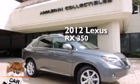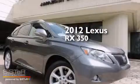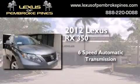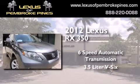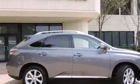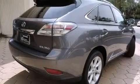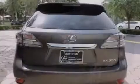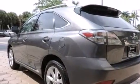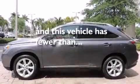This is a certified pre-owned 2012 Lexus RX 350. This crossover has a 6-speed automatic transmission and a 3.5-liter V6. All of the following features are included: a navigation system, Bluetooth cell phone integration, full power accessories, side curtain airbags, air conditioning with automatic climate control, front fog lights, traction control, an anti-lock braking system, and this vehicle has less than 20,000 miles.